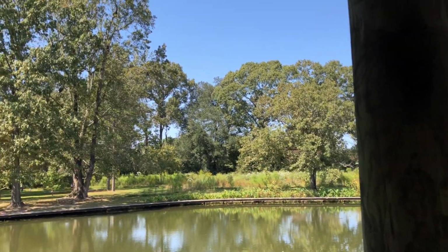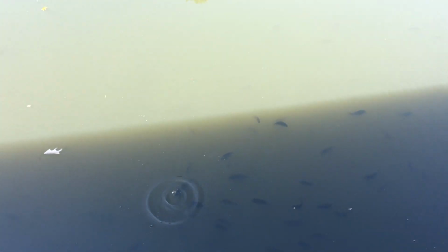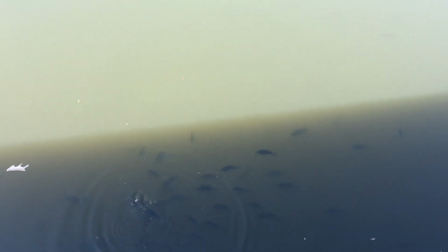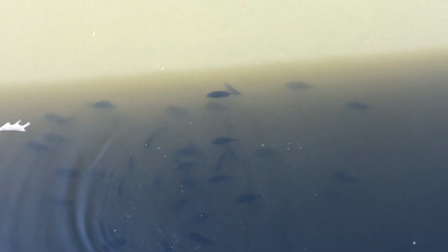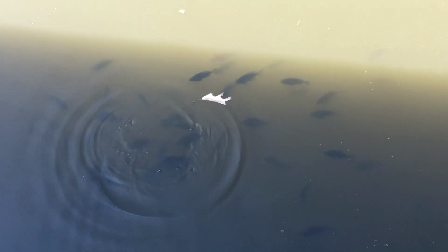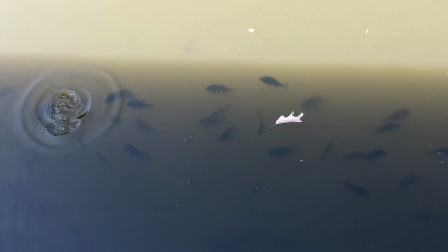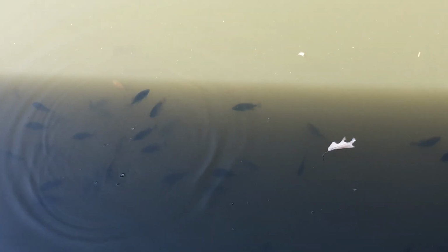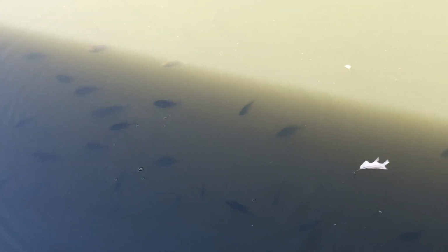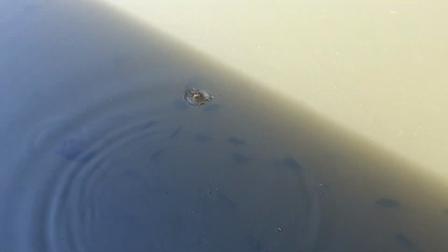Look at that blue sky. It's just the most peaceful place in the world. Okay, so here are the fish. I think this is a better view of them. And they are getting ready to have some lunch, I guess. Look at that. And can you believe, guys, we are right here in Baton Rouge experiencing this.